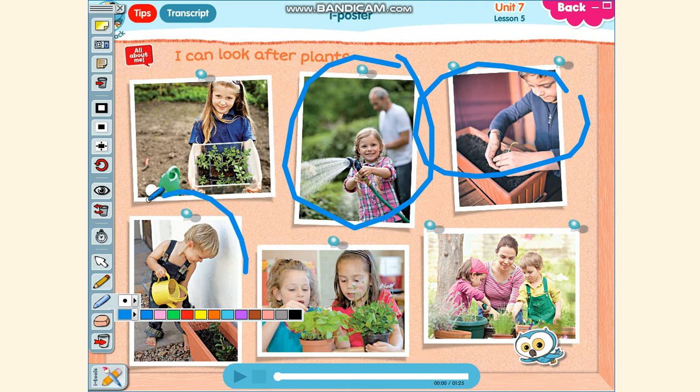What is he doing? He is watering the plants. What are they doing? They are looking after the plants at school.